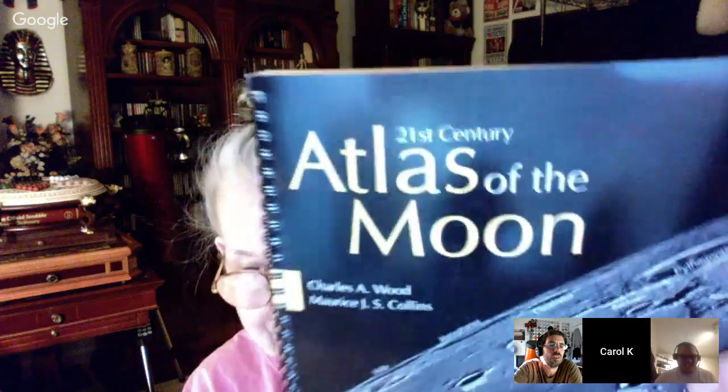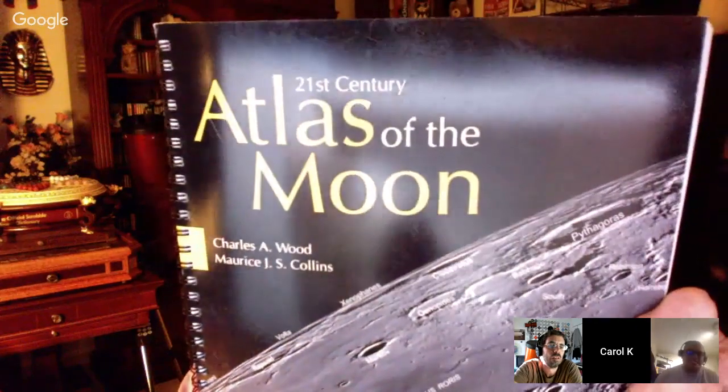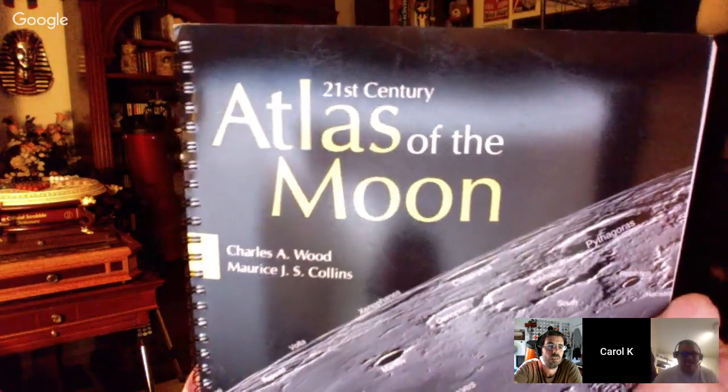Very nice. And I have very good reference books. I can't say enough for this Atlas of the Moon. I'll put that up again so everyone can see it. I'm sure they all know about this, but this is a very nice reference if you want to look at features on the moon.